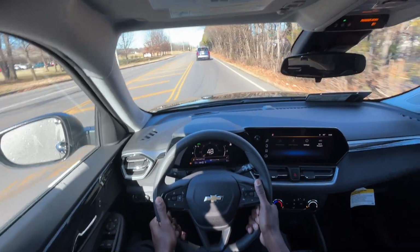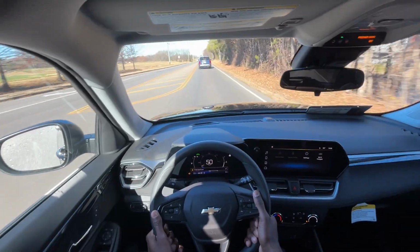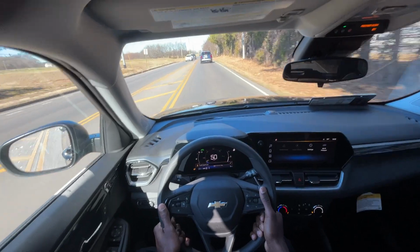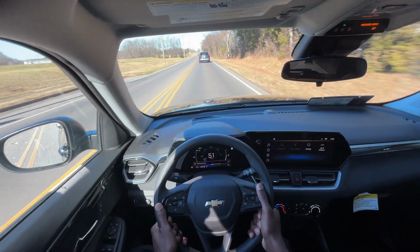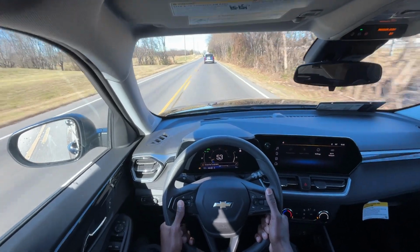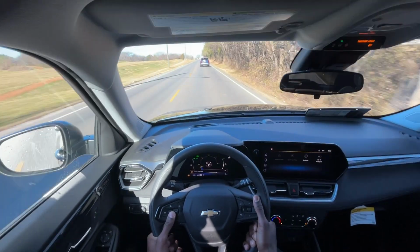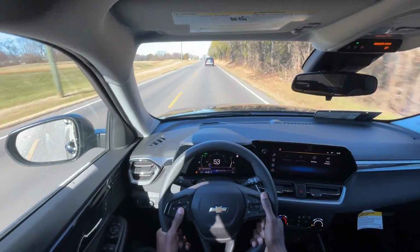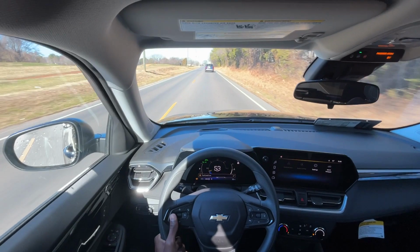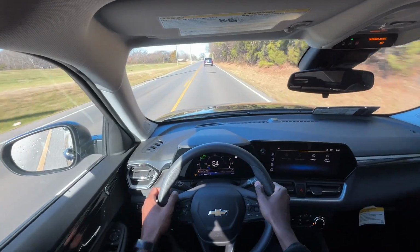But I guess only time will tell with these 3 cylinders that are turbocharged. The 9-speed automatic hasn't been around too long, but some of this stuff you just don't expect to go bad anytime soon. But I mean, I like how it drives. I do prefer the 9-speed automatic.